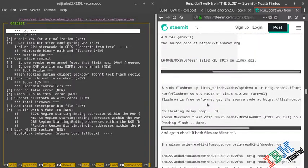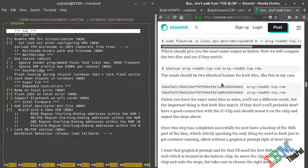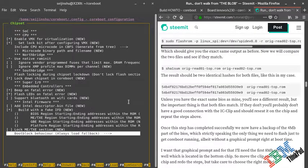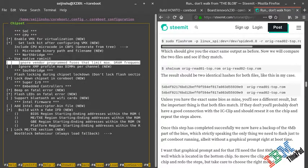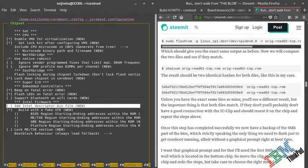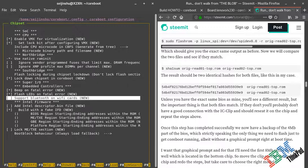But I guess we're not going to be getting Coreboot until I can, not Coreboot, but doing any form of ME cleaning until I have proper equipment. Because it's going to take forever to get that. Ooh, beep on fatal error. That sounds like fun.